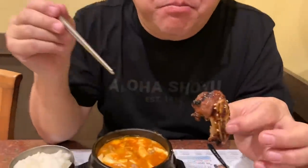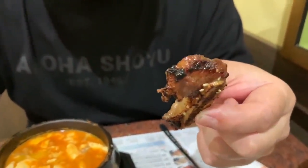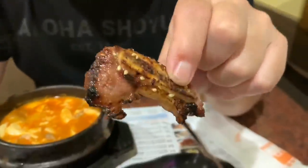Very tender. It's got that charcoal barbecue taste to it. A little bit sweet, marinade. I think it's a typical Korean type of short rib marinade that they use. It comes right off the bone. Really good. Nice and hot.